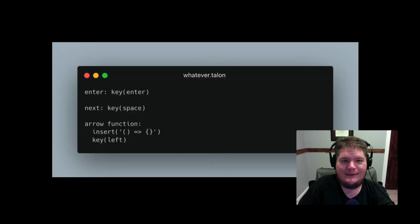The first is this generic Talon file where we have three commands. The first is we want to speak the word enter, and we want Talon to press the key enter when we do. The next one is we're using the command word next to tell Talon to enter a space. And then the last one is we're using the phrase arrow function to do two things. First, we'll insert a JavaScript arrow function template, and then we'll tell Talon to press the left arrow key to move back the cursor, like in between the braces there, so we can type the body of the function.